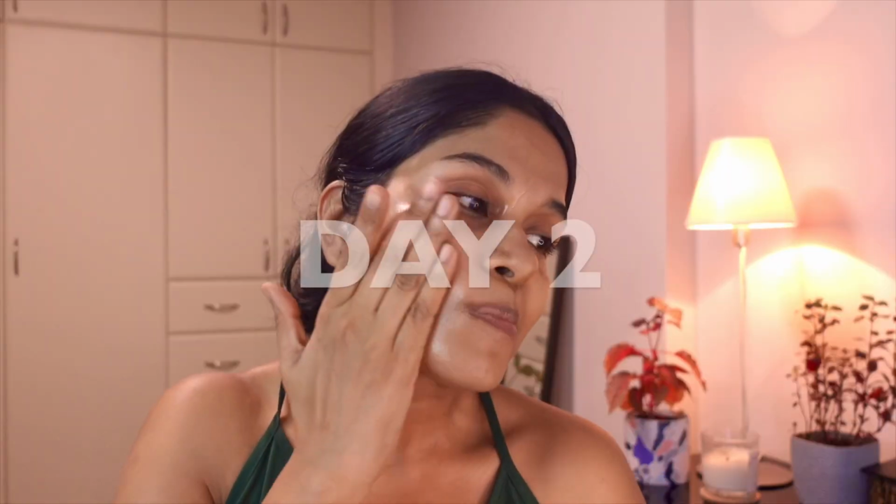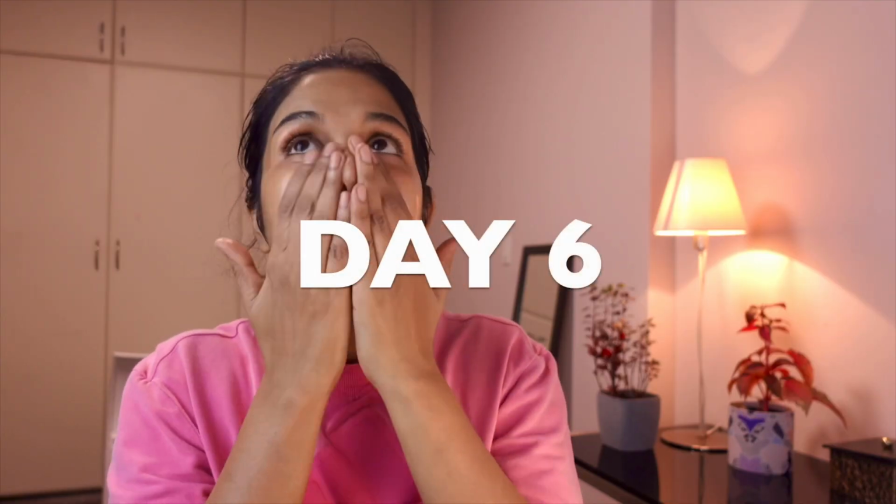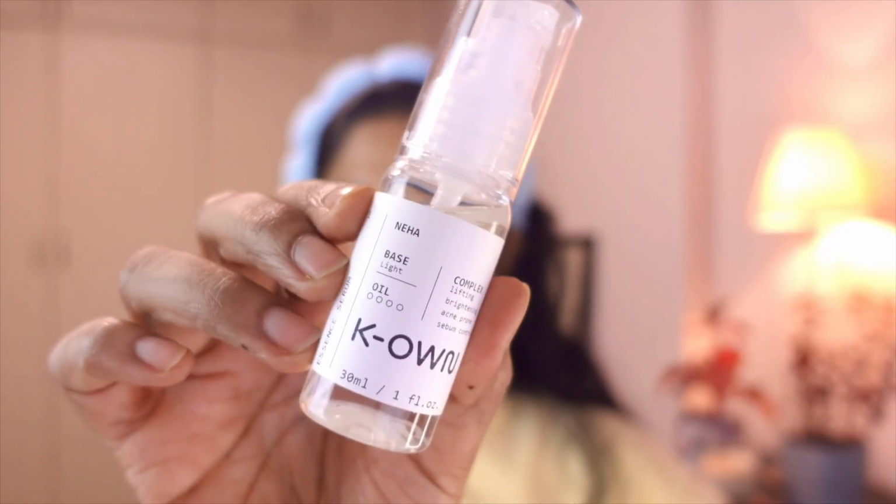Today I'm sharing my 7-day test series with this new Korean skincare brand called SmartSKN. And this is their customized essence serum that they claim is made just for one person, me. But here is a twist. So yes, it is customized, but let's look at what that really means.